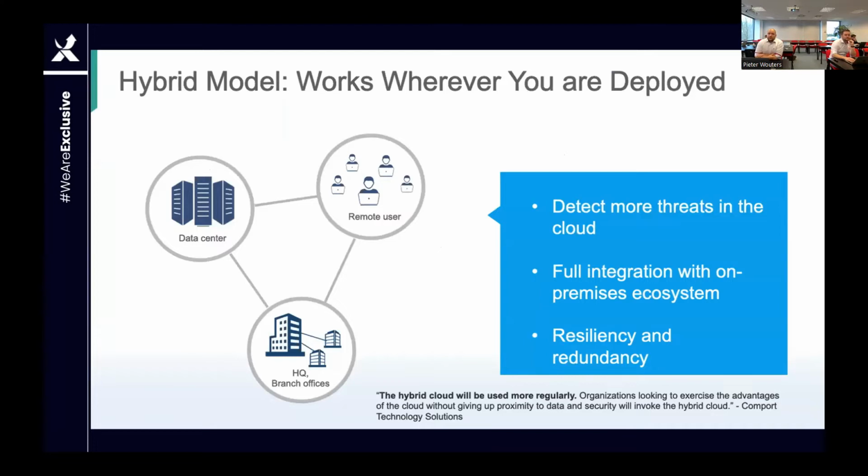Very important is that it doesn't rely on your traditional DNS infrastructure. It's a hybrid model. It can work wherever you are deployed. So if you have a traditional grid working in your data center, fine, you can use the DNS security part. If you have an HQ or branch offices where not a lot of people are running, fine, you can use a DNS forwarder on-prem. What we're going to focus on today is a remote user. Remote users can be protected in the same way, even for these DNS attacks, via an agent. And we're talking about remote users not only on their laptops, but also on their mobile devices.